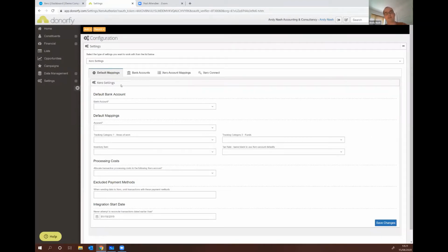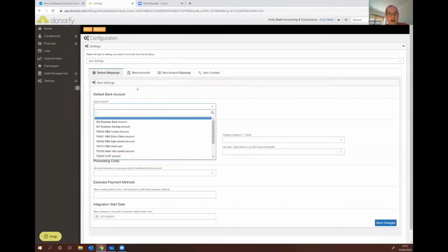Now, what's happened at the point that that has brought everything through is that this has now given me a list, hopefully, of everything that's available in my Xero account. So this is now tailored to the Xero account I have linked it to. So when I look at my default bank accounts, I will see all the bank accounts I've got set up in Xero. So this will be tailored to your Xero account.